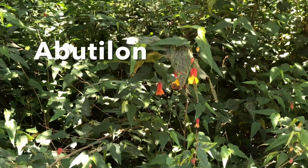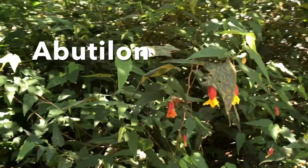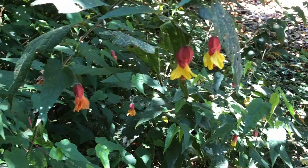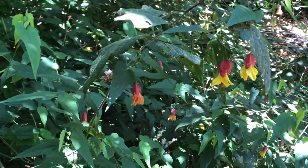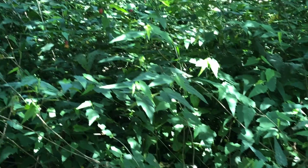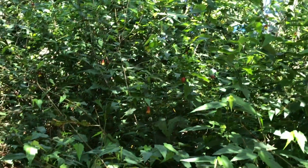So I've seen my first hummingbirds just this morning at my house, and one of their favorite plants is abutilon, the flowering maple, I think is what it's commonly called. And you see just a few have started opening, but there's tons of flower buds to come. This is quite a stand here. This is a plant that I don't have at my house and I need to get.